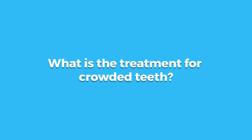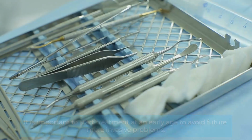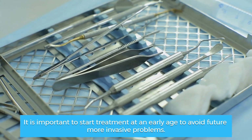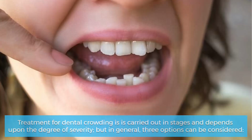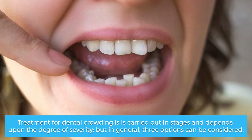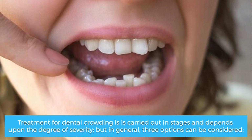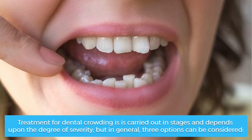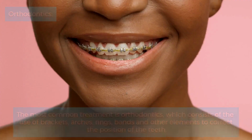What is the treatment for crowded teeth? It is important to start treatment at an early age to avoid future more invasive problems. Treatment for dental crowding is carried out in stages and depends upon the degree of severity, but in general, three options can be considered. Orthodontics.